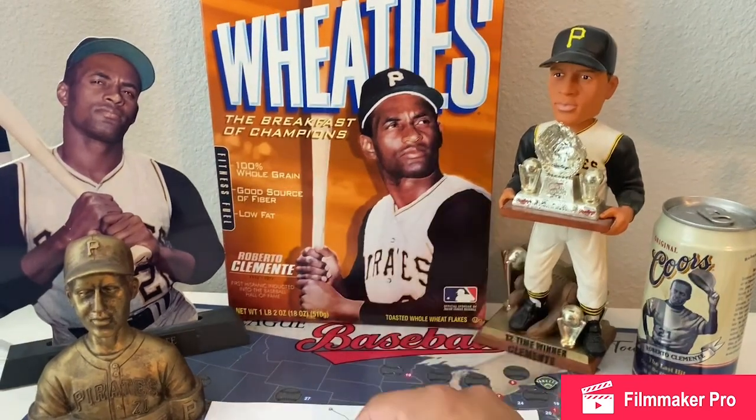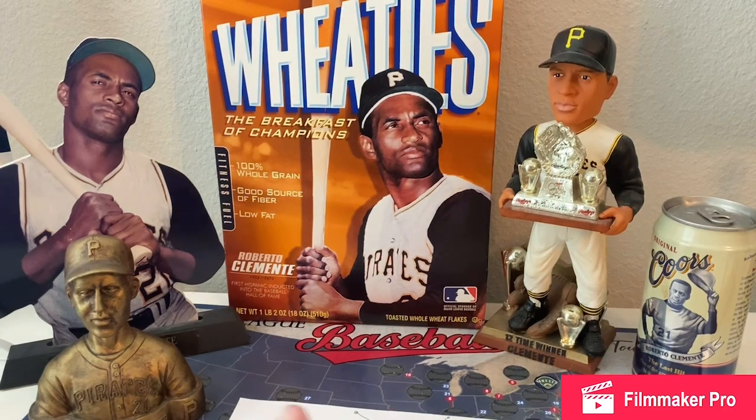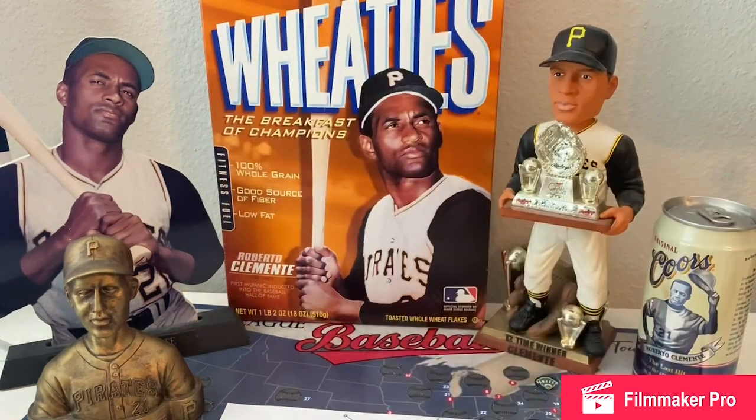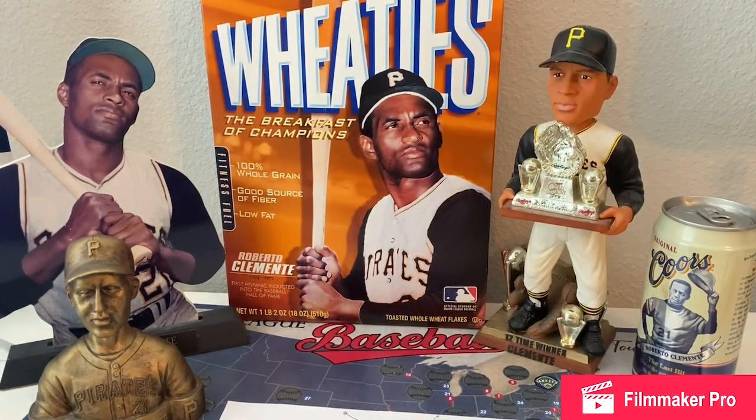I'm looking for the Kellogg's. Every time I find the Kellogg's, it's flattened, opened, or the box is just messed up beyond something that I'd accept having in my collection. This has a little bit of damage, but I'm okay with it. It's a little dinged up, but that's acceptable.